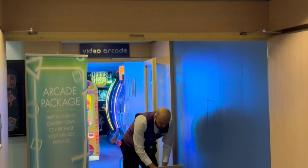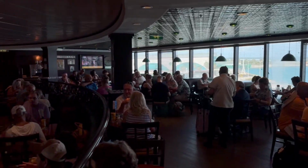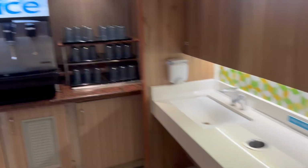Deck 12 has Entourage and the Splash Academy. This is the kids area. Ocean's on deck 8 overlooks the atrium below, and there are stairs where you can walk up and down.